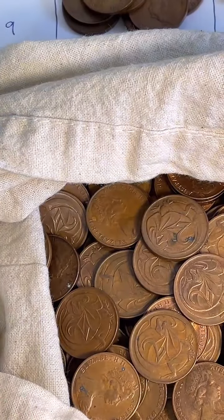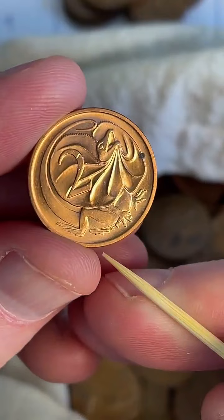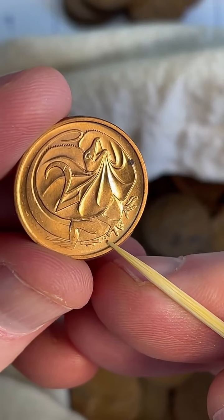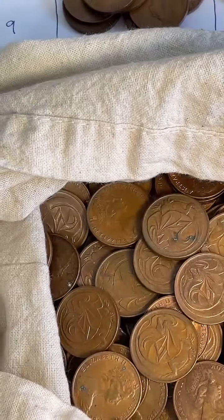Where's the SD on the 83s? The SD is on the same location on all the coins, so it's down here below the frilled neck lizard between the two claws. So this claw here and that one there. Let's see that little SD there. So that's the SD. That's where it's supposed to be on all of the 2-cent coins.